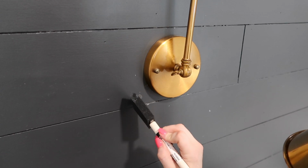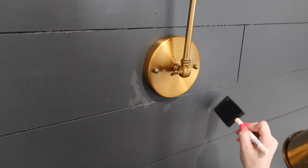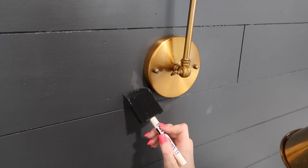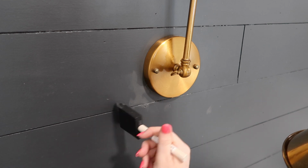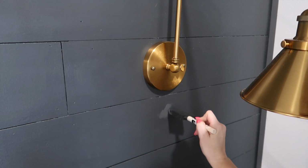Now I'm taking my little Medela bottle full of our iron ore paint and just touching up. When we put the lights up and when we finished a few things for this project, we ended up scratching the wall and it stuck out like a sore thumb because the paint underneath it was white. This took me months to do. Why it took me months to do, I have no idea. It looks so much better.